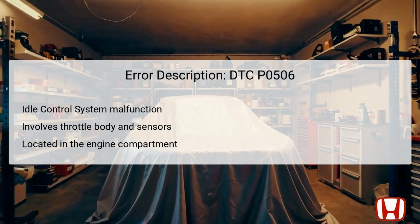The throttle body is located in the intake system, directly affecting the flow of air to the engine, and it plays a significant role in controlling engine idle speeds. A malfunction could be caused by dirt or carbon buildup in the throttle body, which impedes airflow. The sensors monitor critical parameters, relaying information to the Powertrain Control Module, which evaluates and adjusts engine performance as necessary. A failure in this system can lead to poor engine performance and increased emissions.